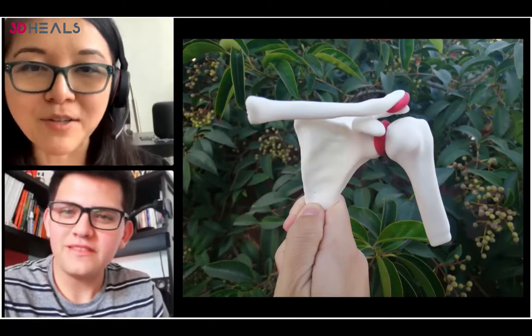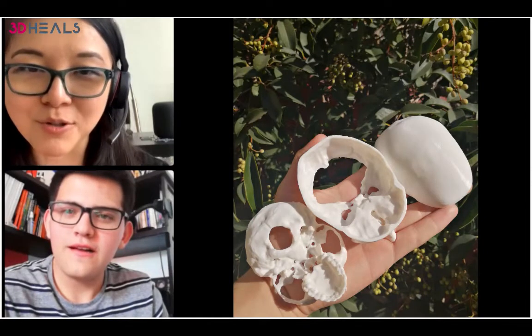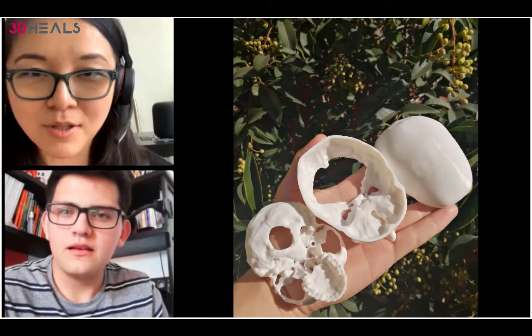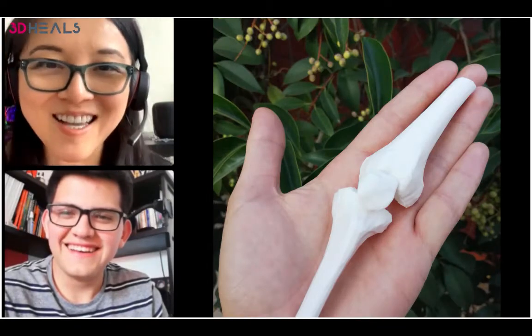Having someone else print for you is different from when you have to do it yourself, because this morning I had to spend an hour just to make sure the calibration of my machine was actually working out.